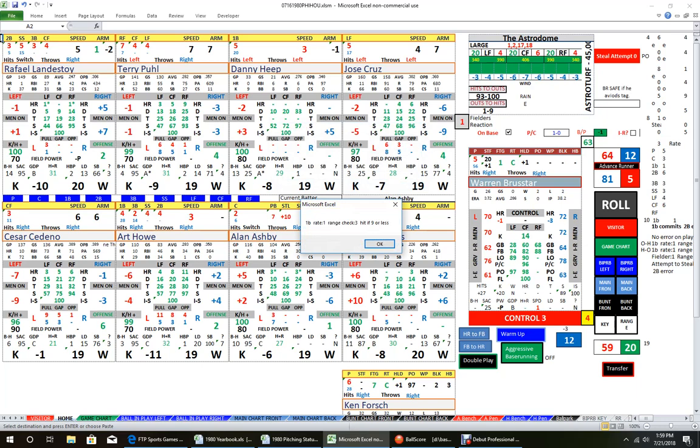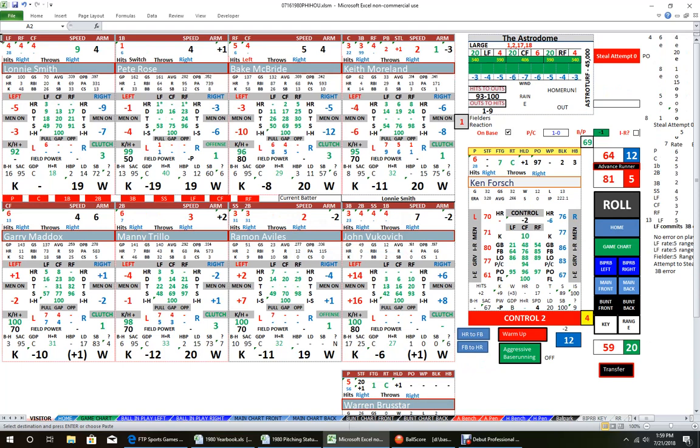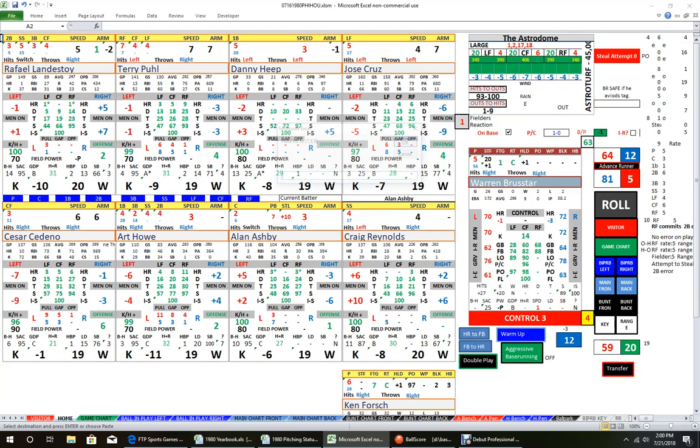Advance runner, 9 hit, 1-3. Okay, fielder 0 again. Yes, duh. I never put it in there. Right fielder is Bake McBride, I believe. Yes. So we will put it 5-6-4, and go back and try this again.